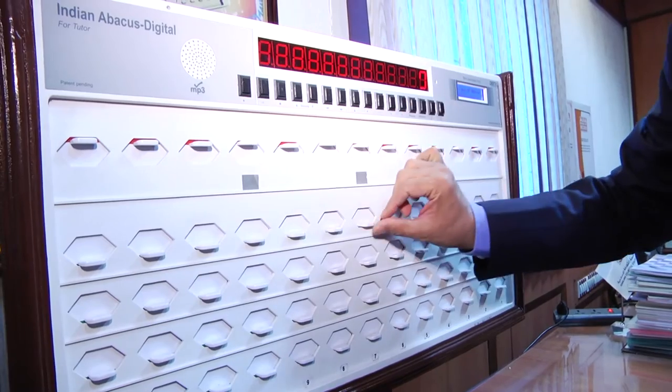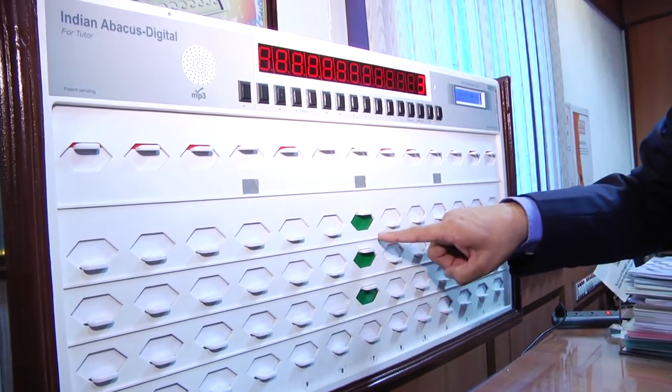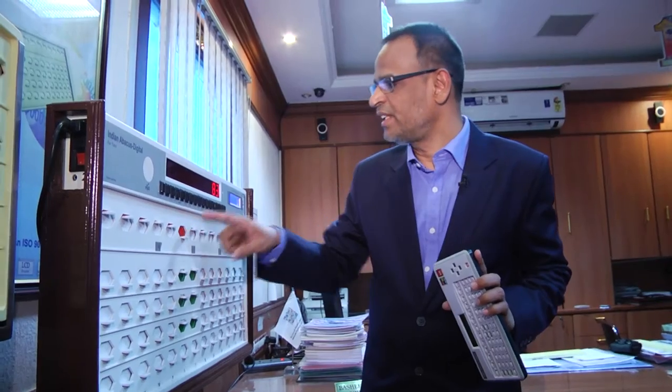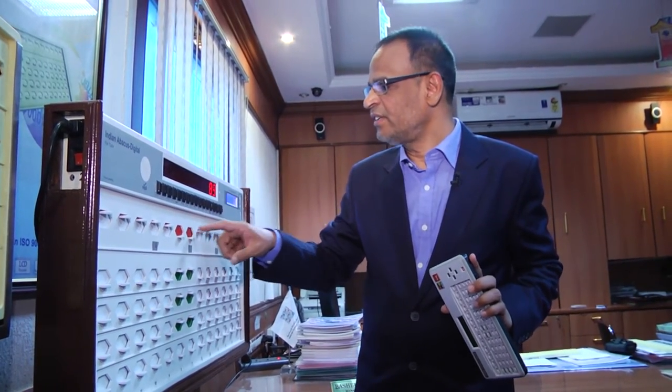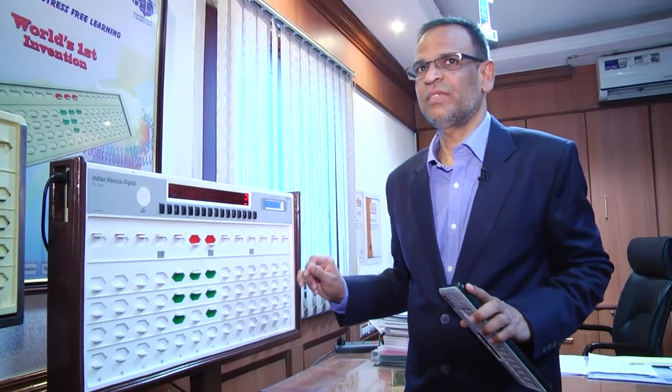Indian Abacus Digital for students. This is designed for use by tutors to train students. With this abacus, tutors train students to do fast and accurate abacus, mental arithmetic calculations.